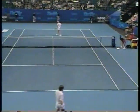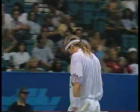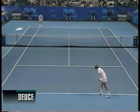And Borg knocks off the overhead. Nothing cheap about that one. He ran around his backhand twice in a row and hit the huge forehand and finished it off with the overhead. He's really coming in a lot more than we anticipated.